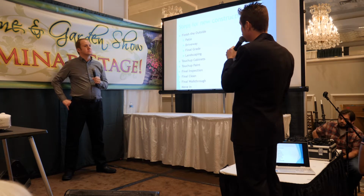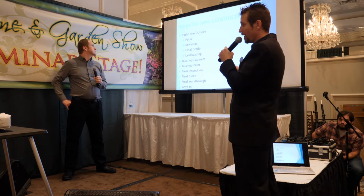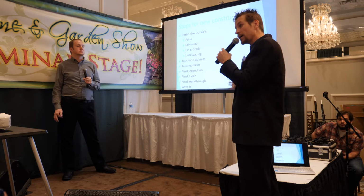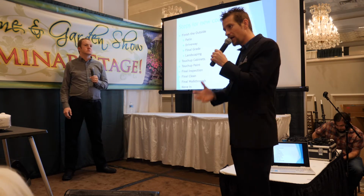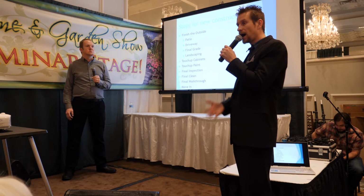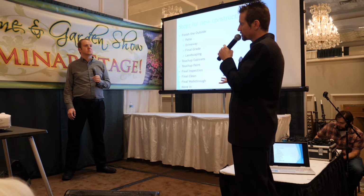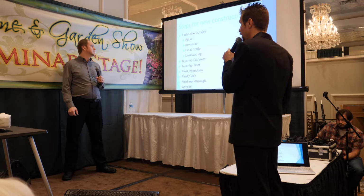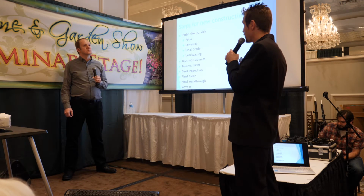This is where you're going to finish the outside. Any landscaping, you don't want to do landscaping early in the process, because these contractors, all the subs, are coming in and out of the house, and you do this great landscaping, and it will get destroyed. You're bringing in heavy equipment. So landscaping is last.